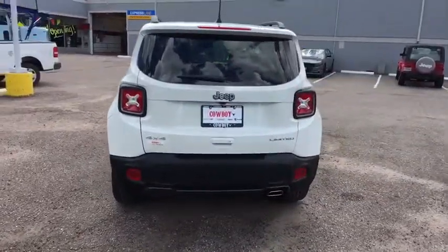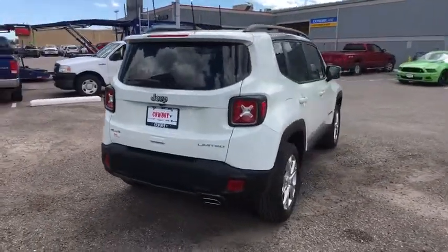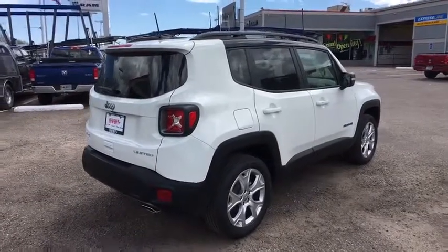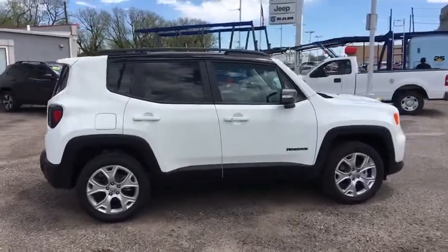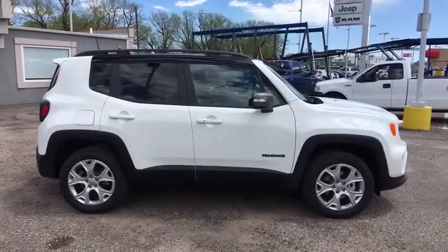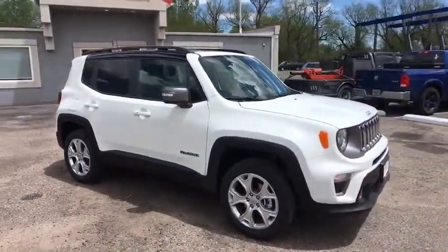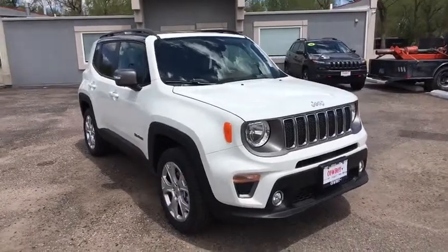This vehicle has less than 100 miles. Here are some of this vehicle's great options. Traction control, Bluetooth, automatic transmission, cruise control, trip computer, compass, fog lamps, heated driver's seat, heated steering wheel, power windows, remote power door locks, leather seats, tachometer, airbags, heated passenger seat, head-up display, power heated outside mirrors, rear spoiler.